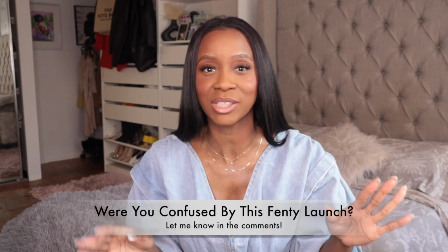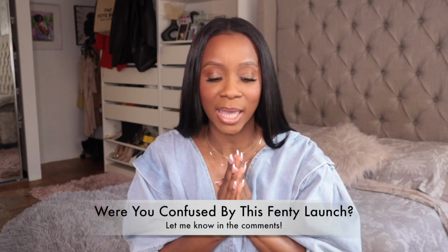Let me know if you were confused by this Fenty launch. I know I can't be the only one who was like, how do I use this? What do I do? But I got it done, but it took me 2 to 3 layers. So I definitely say it's probably a pass for me. Again, you can use the corrector as corrector, but I felt like as a brightener, it just didn't make sense to keep adding on layers.